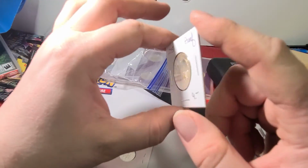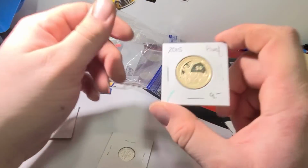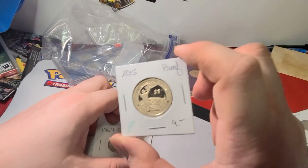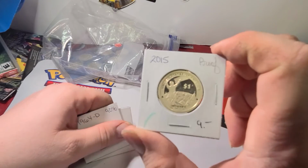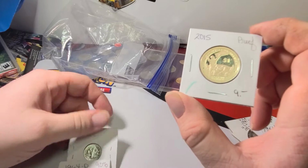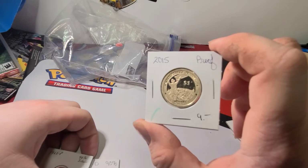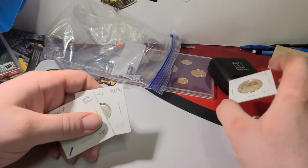2015 proof. Paid $9 for it. I don't know if I actually paid $9. It may have been cheaper. Sometimes I have to take a gamble and guess which ones I have, because I want some, but then I know I don't have them written down or something, so I kind of just take a chance and grab them.